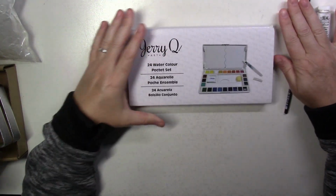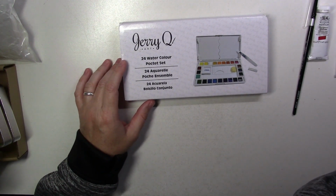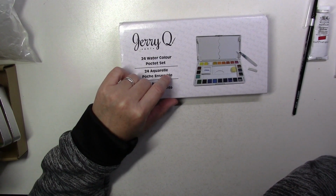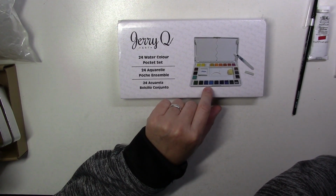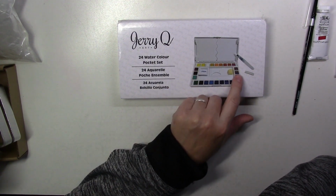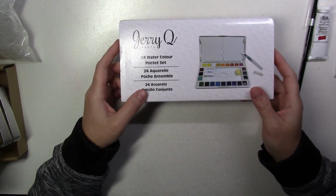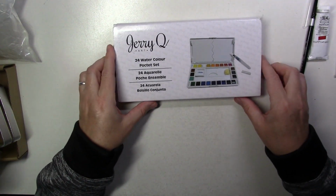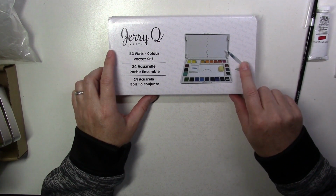Then I got this on Amazon. Pretty much everything I'm showing you right now I got on Amazon actually. So I was looking for a palette to put 24 colors in, not necessarily something that already had colors in it, but this looked like a really cool palette, and I thought I would just remove the colors that came with it and fill up the half pans with tube paint. I'm not going to open it right now because I have a video coming up that gives you a review of it. But it was really cheap, so I thought I'd get it rather than getting an empty pan. So check back in a few days.